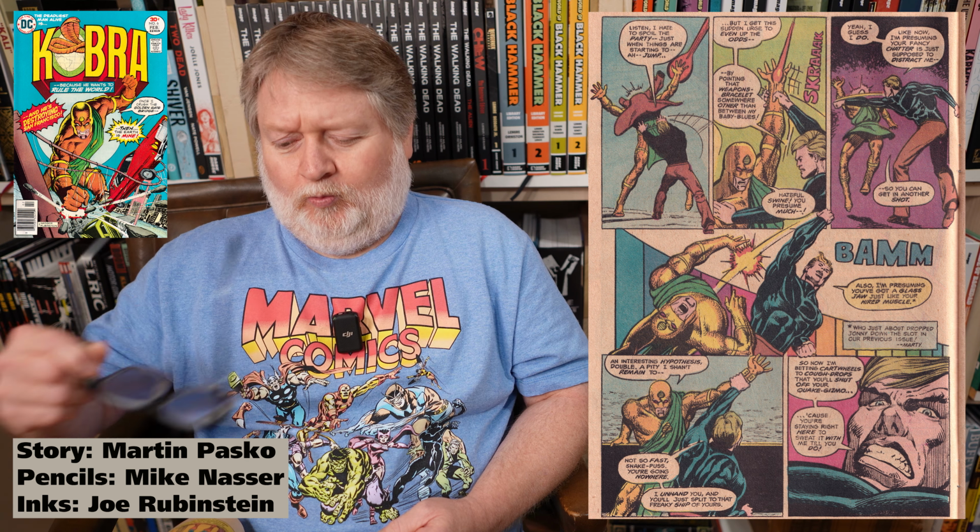I won't show a scan of that. It's just a letters page, but I'm going to read you part of it. The reply to the first letter, where the guy complained about the round robin of artists from issue to issue, says, "We're hoping that the Kobra trademark of a new artist every issue has been permanently laid to rest, as Rich Buckler's second art appearance in this issue will attest." What? It will? Rich Buckler didn't do the art in this issue.